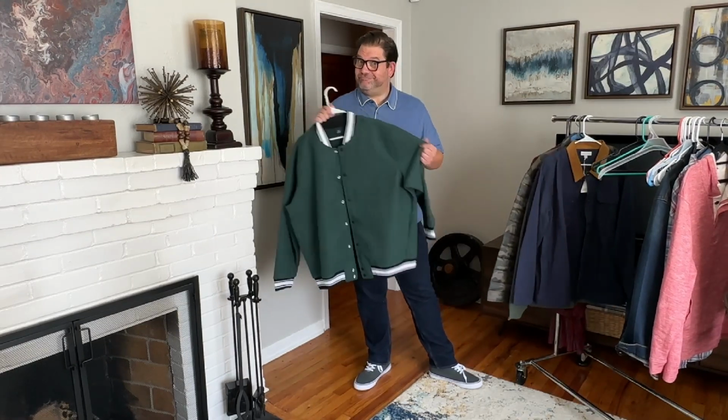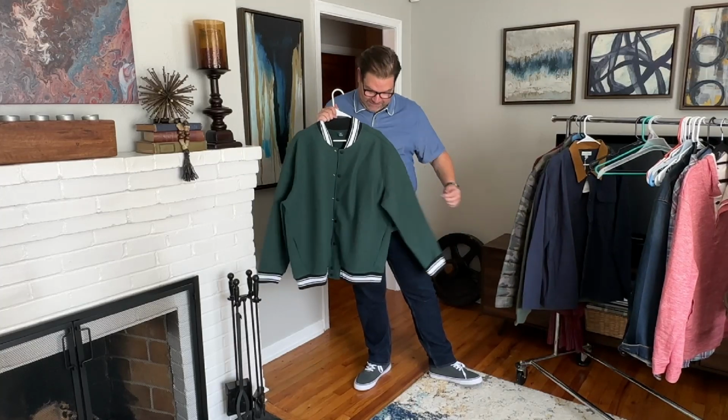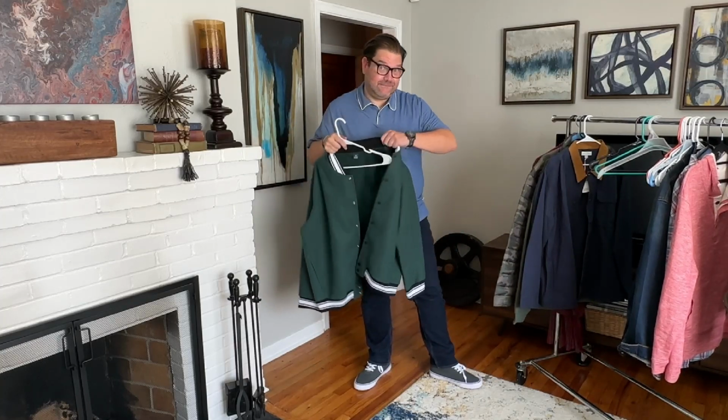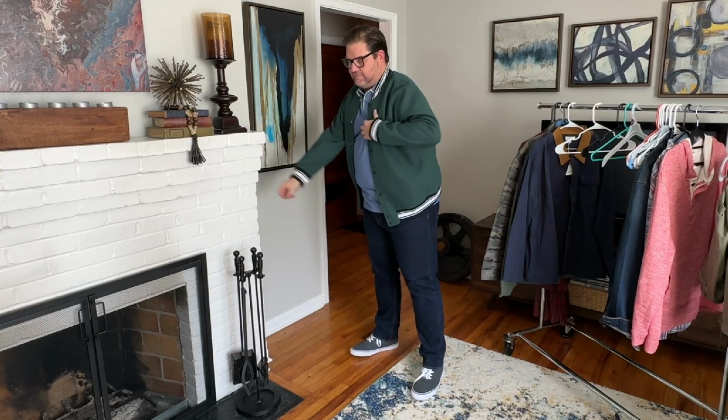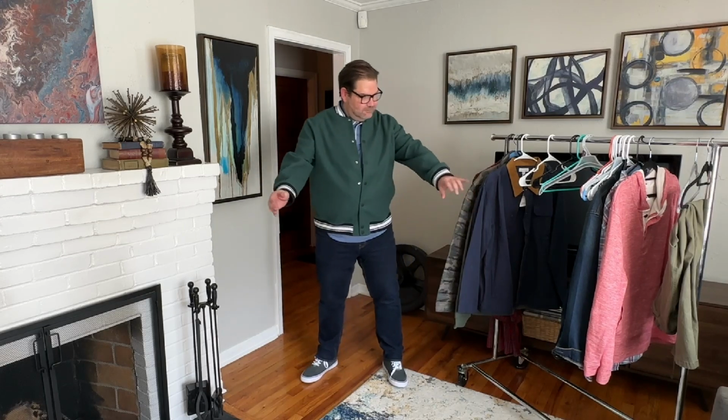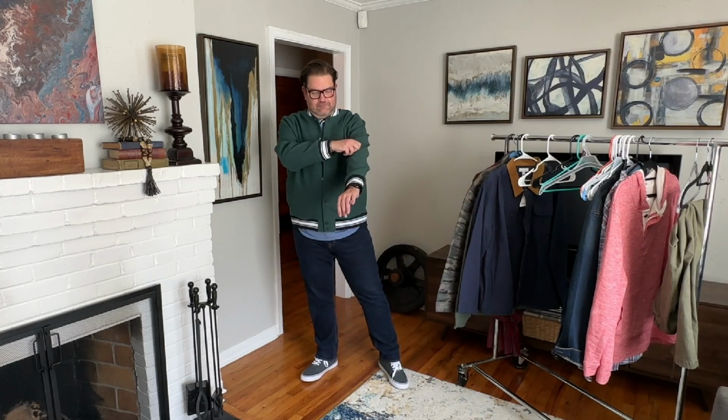This bomber jacket from George, guys, this varsity jacket, if you have not snagged one of these yet, you've got to go and get one now. There are 3 or 4 different color combinations. It goes to size 3XL. It is so comfortable. It feels like a lightweight kind of wool material, and this will keep you warm, I promise you. This is a piece that I am going to have in my wardrobe for a while.